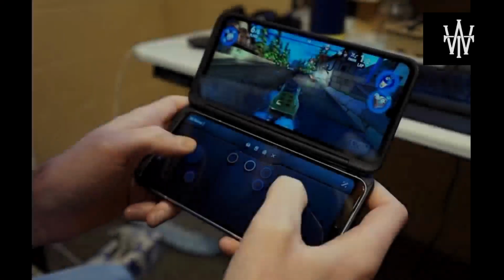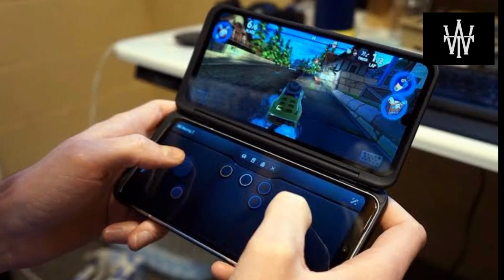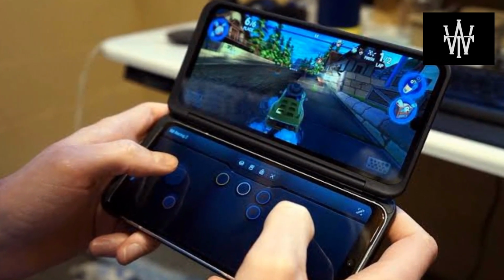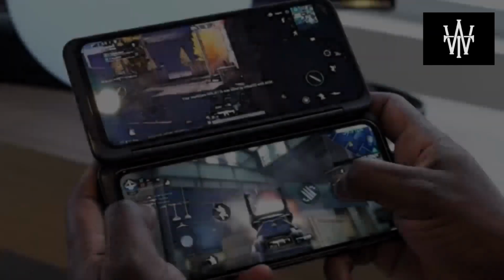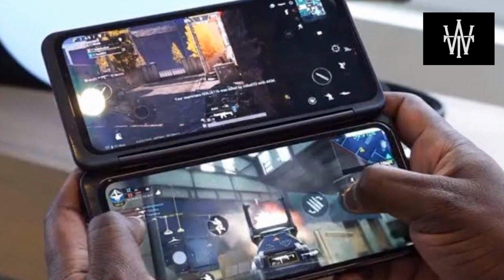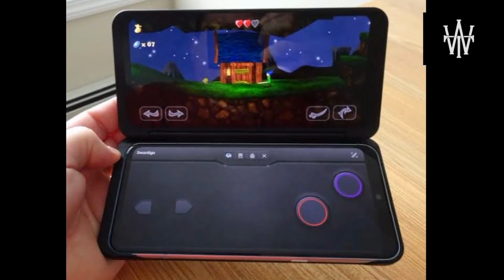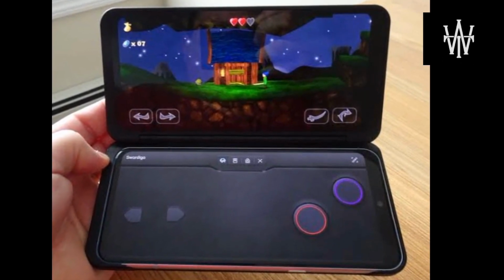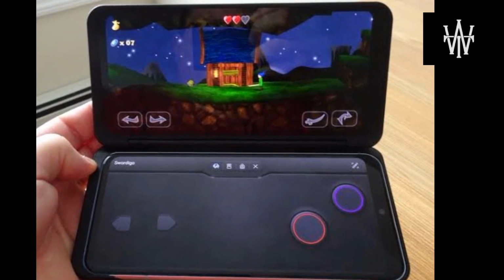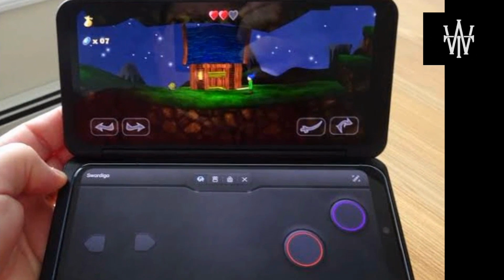The software takes a moment to get used to, but you can effectively have two apps running at the same time. You want to play games on one screen and watch media on the other. The phone is a typically powerful flagship for 2020. Snapdragon 865 chipset, 8 GB of RAM, 128 GB or 256 GB of storage, and it runs Android 10. The 5000 mAh battery is a great addition to keep your gaming going.